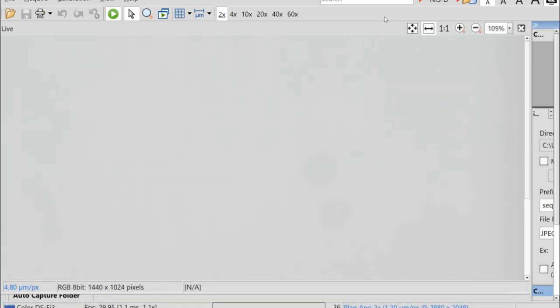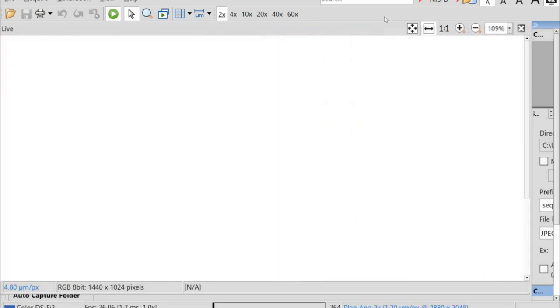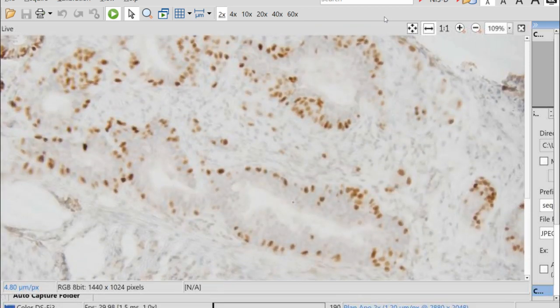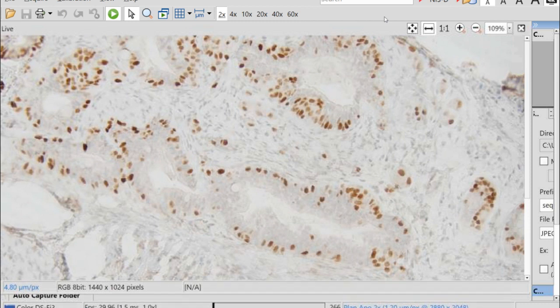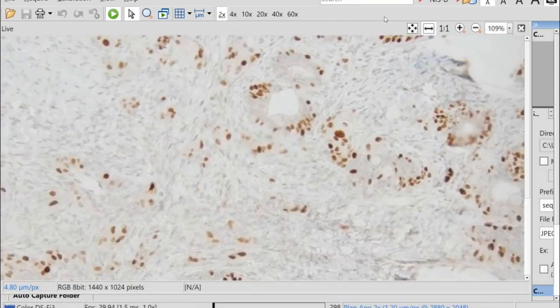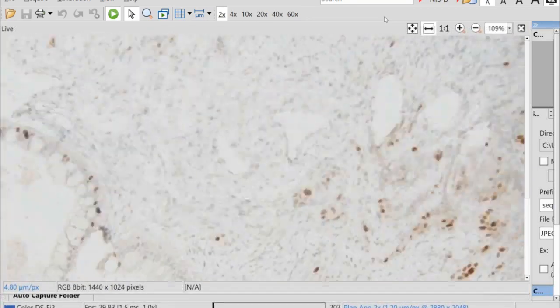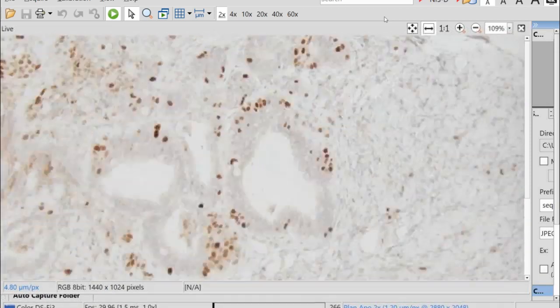And INSM1. This is another marker that we're using more often now for neuroendocrine differentiation, and it has a nuclear pattern of staining. You see here that these glands have a significant component of INSM1 and chromogranin positive cells. So it's a curiosity in some ways, but it's something to have in mind.